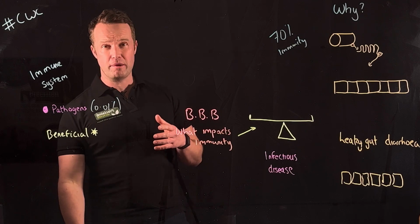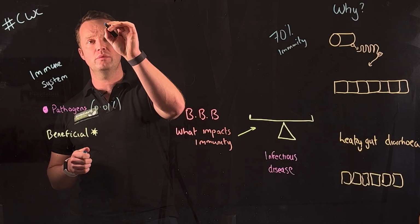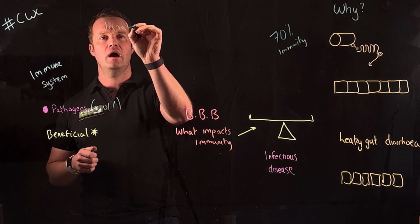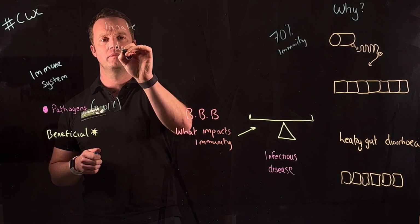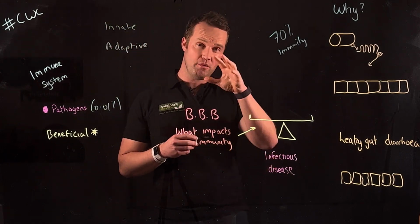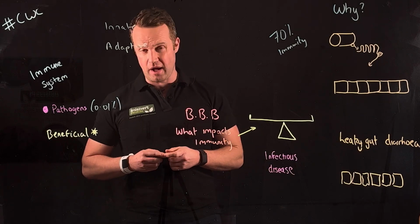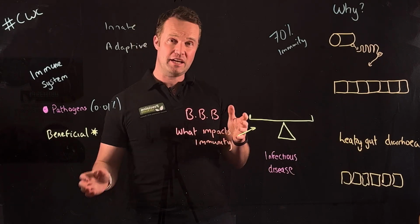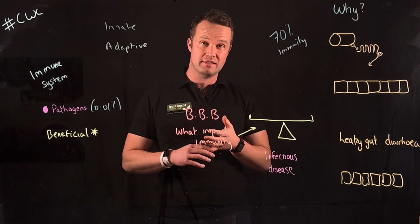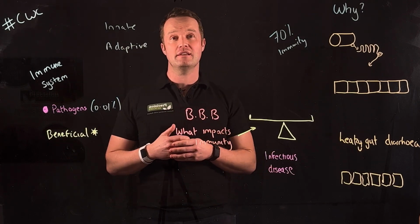So when we think about immune system, there's two things we need to think about. And this is across animals and humans. We've got our innate immune system, and then we've got our adaptive immune system. And our innate immune system is sort of a primitive immune system, and it's important when we talk about gut health later on. It's a very non-specific response, and it can actually start with physical barriers like skin. It can be liquids like our stomach acid, even our eyes have tears.